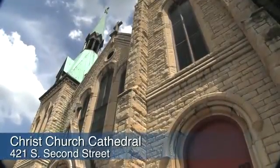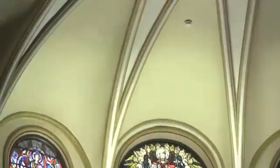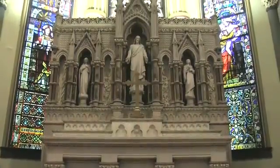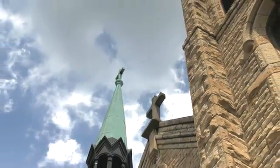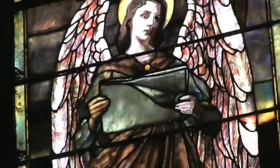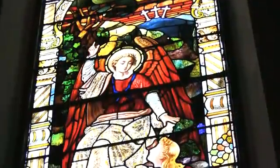Christ Church Cathedral is the oldest church building in Louisville still standing. It was begun in 1822, finished in 1824, and a Romanesque revival facade was added in 1870. Some of the many elegant stained glass windows in the church are original Tiffany glass.